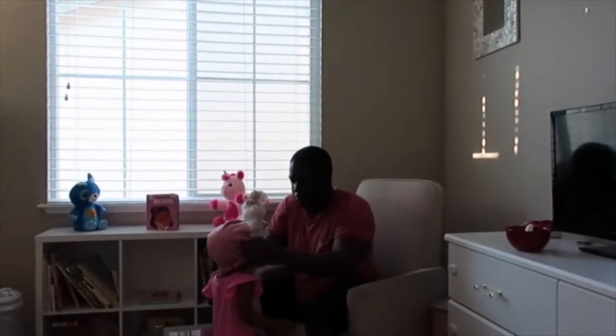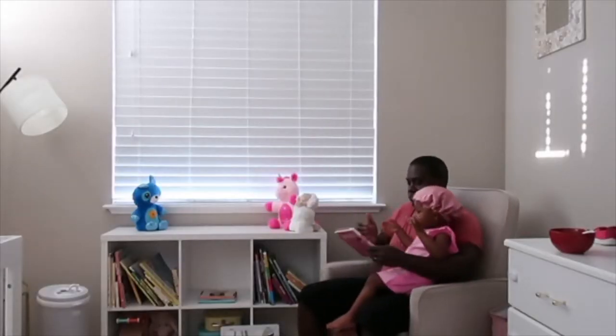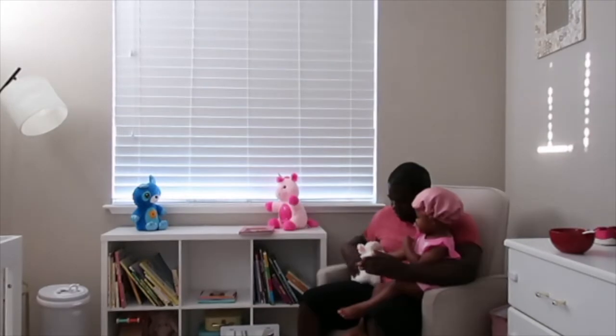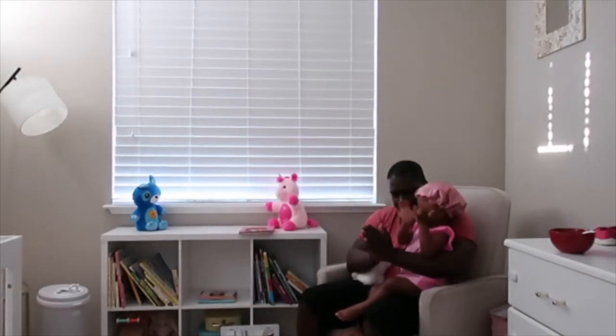Once Nova and Dad are all done in the bathroom, they head back to her room for a book and snuggles before lights out. Right before story time, we will have Nova say goodnight to the other parent, and I was already in the room, so we did it here in the same place. Dad puts on Nova's satin bonnet for bedtime, reads a book, says prayers, and gives kisses before placing Nova in her crib and saying goodnight.